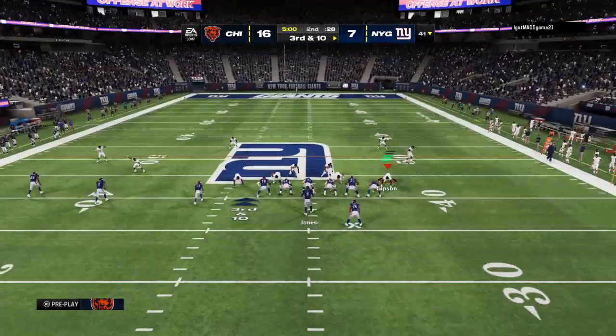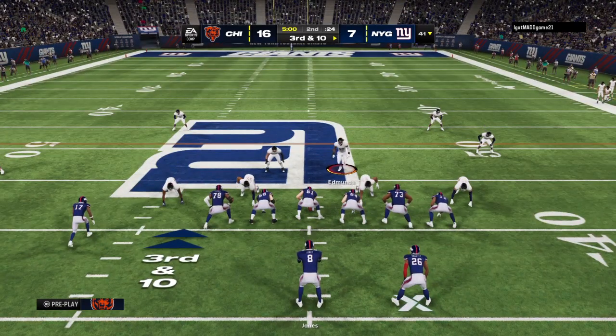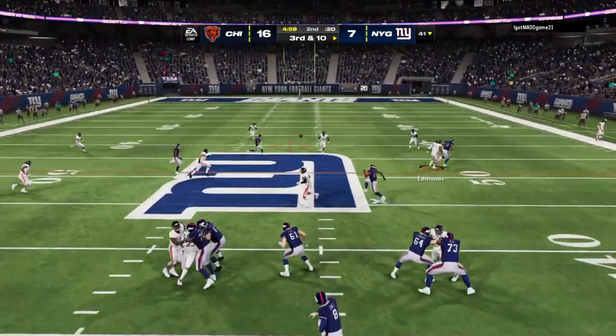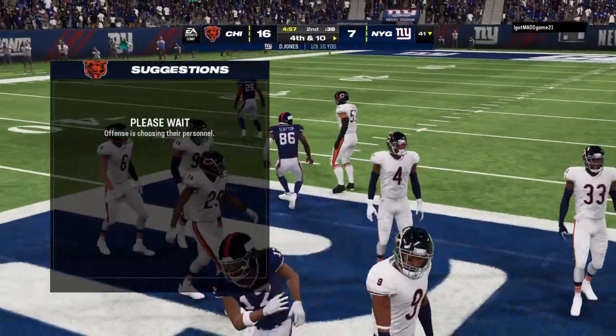Here's 3rd and 10. 53's the mark. 53. Looking to throw. Jones. That ball nearly intercepted, but he could not hang on.